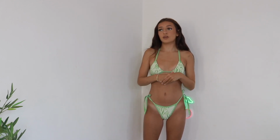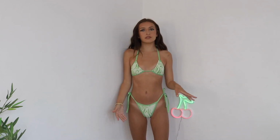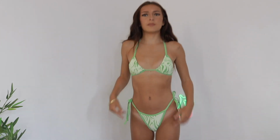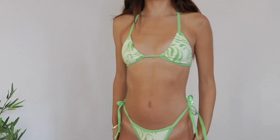So yeah, very cute, and again, 10 out of 10 from me with this one. You might think I'm being too generous, but it's not often I put on a bikini and really fall in love with it, and I did with this one, so that is why she is getting a 10/10. I'm pretty sure this was the only colour that this set came in. However, she's a beautiful shade of green, so I am not complaining.